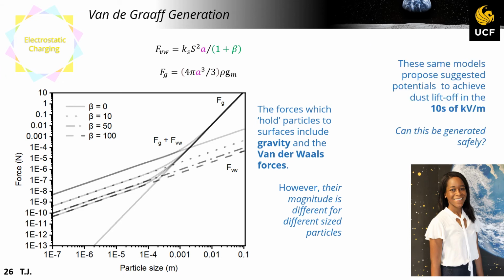If we look at the graph here, we can see that van der Waals forces start out at a higher force magnitude for smaller particle size compared to gravity. And as we continue to follow the graph trend, we notice the changes in beta and its effect on the overall force, and also gravity catching up and increasing exponentially as the particle size gets larger. The effect of the collective forces needs to be overcome by the very own electrostatic force acting between the two particles and the surface, measured in coulombs.